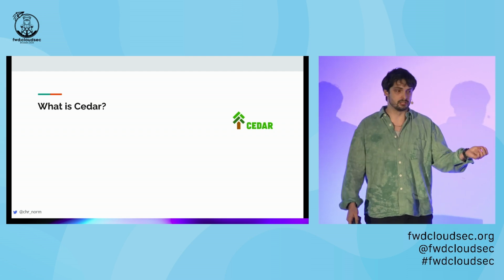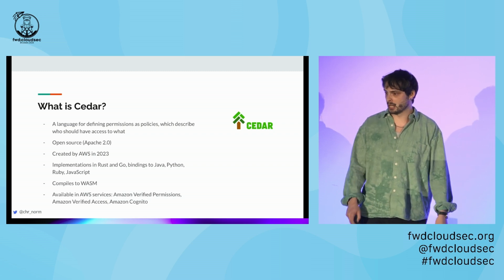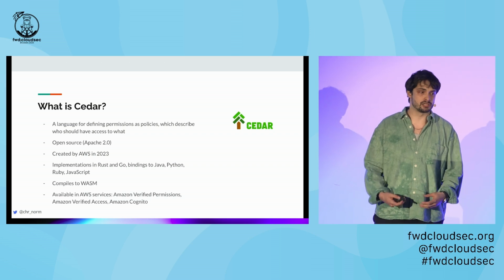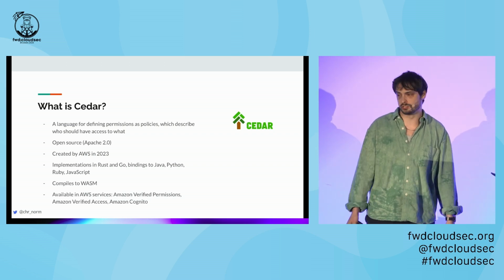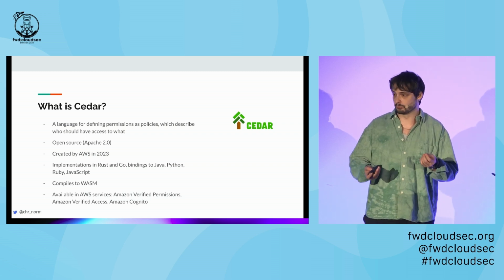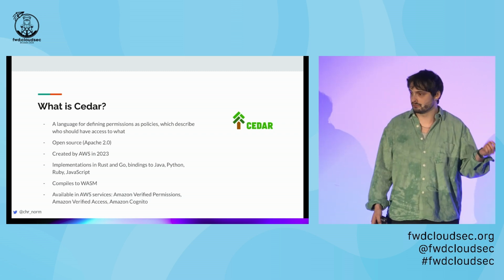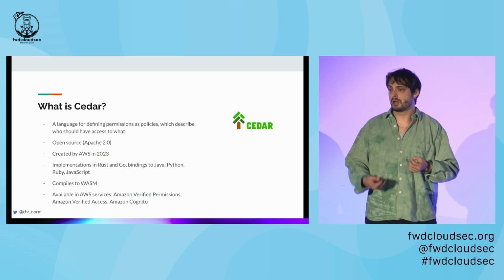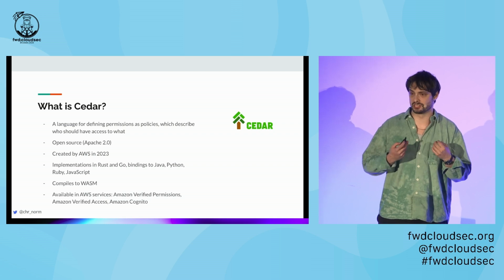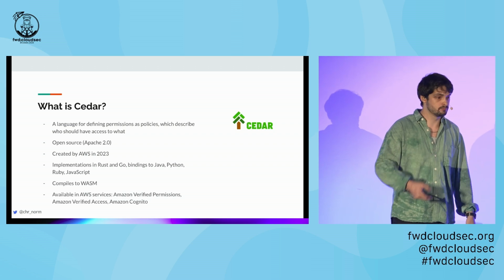So, what is Cedar? Cedar is a new open source policy framework created by AWS and open sourced last year. It's available under an Apache 2 license, and it's a language for defining permissions as policies which describe who has access to what. It's available in a bunch of different languages, so there's a couple of different implementations available with bindings to quite a few different languages. And it is available as an AWS managed service as well, although that's not going to be the focus of what I'll be discussing today. I'll be talking about using Cedar in an embedded context within your workloads running in the cloud environment.